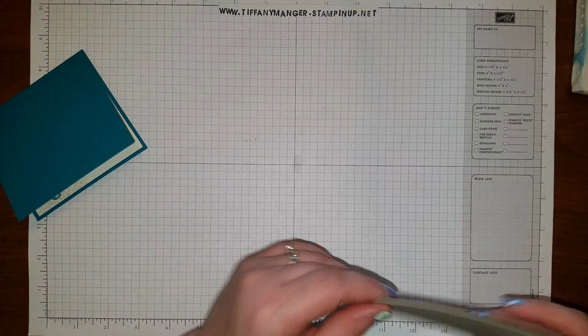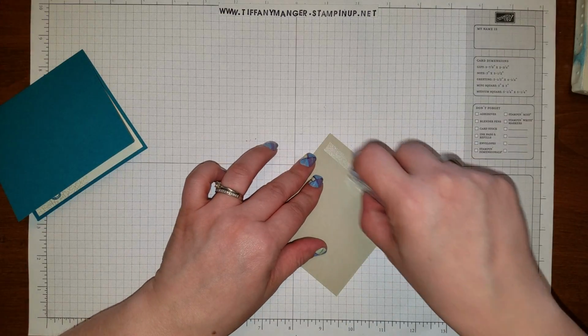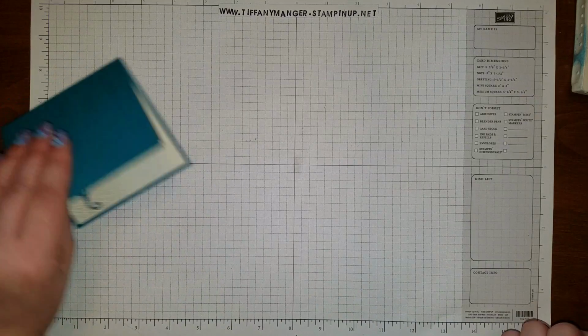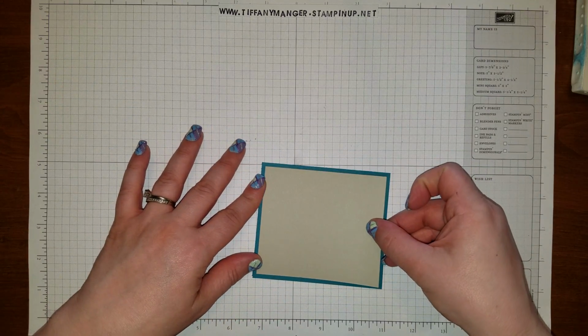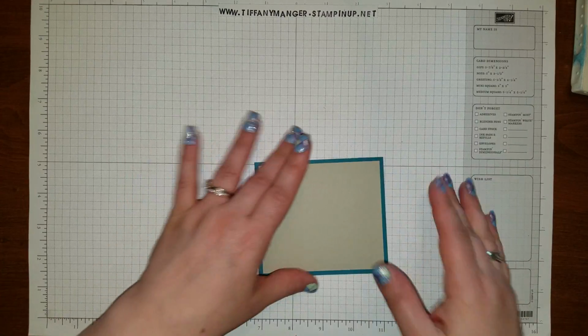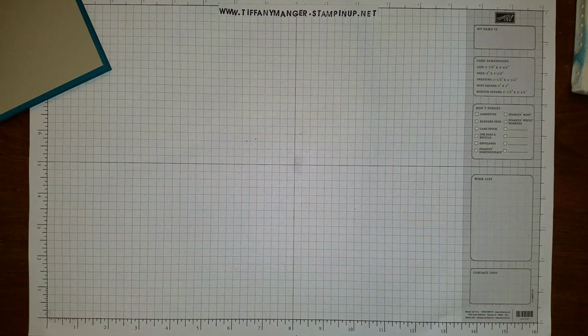So you can go ahead and attach this one already, because this is just an extra layer to give it an extra little something on the card. It stands out more. I'm just going to put that on the outside. So there we're done. All right.